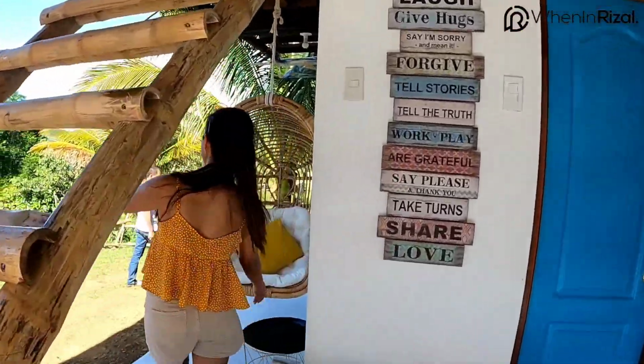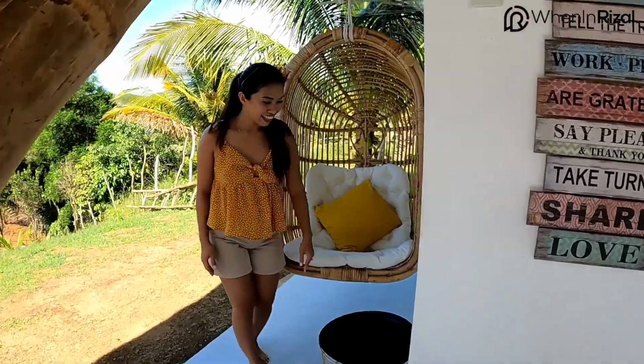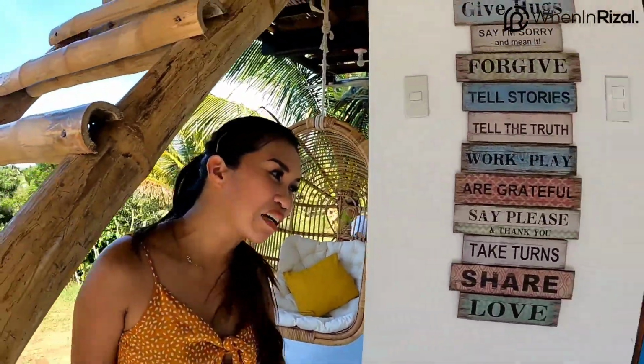And I think we have a little reading nook here. Wow, so cute! You can borrow the books from there. You can drink coffee as well and just enjoy the quiet time.